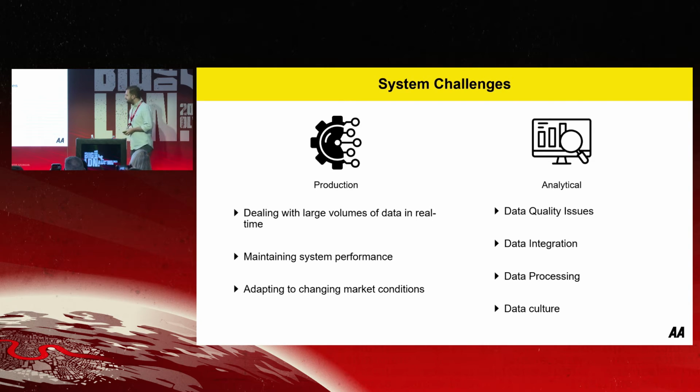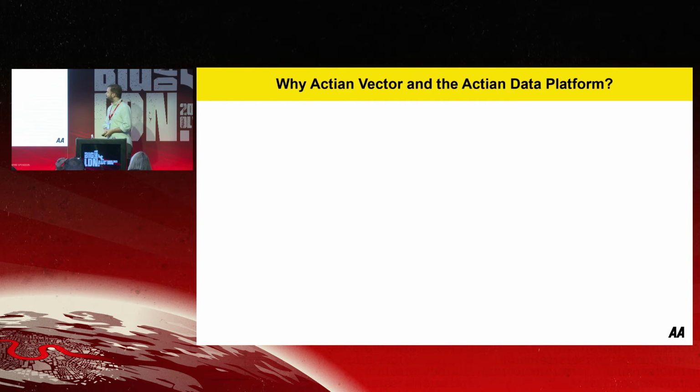And one of the most probably underlooked things is data culture. We want to foster an environment where data literacy, innovation and collaboration is nurtured. This ensures that we are getting the best value out of our data and driving the most business value. So, who did we go with? Well, if you've read the synopsis, you'll already know it's Actian.